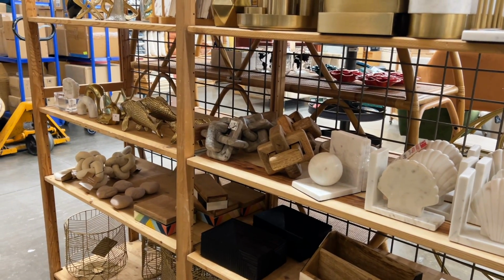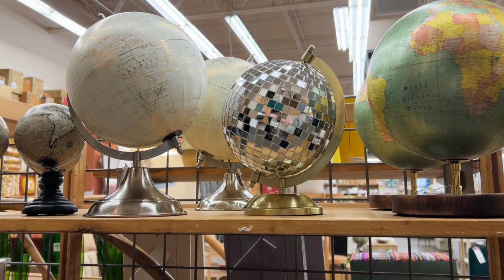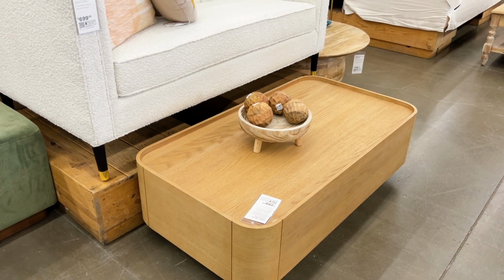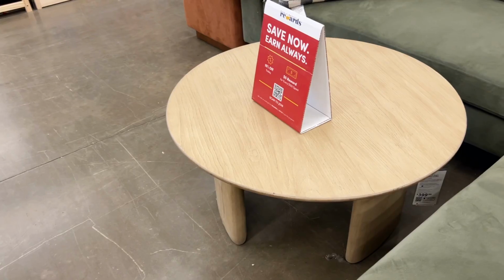I think some of the things are worth it here, and I think some can be a little bit pricey and you can definitely find cheaper elsewhere, but just depending on what you're looking for, their prices can be really good. Like for instance, I got a lamp base for $30, which I feel like is a great deal.